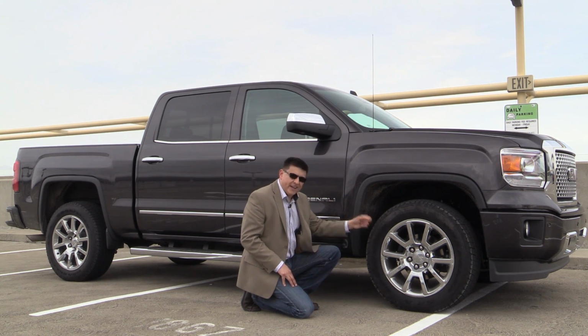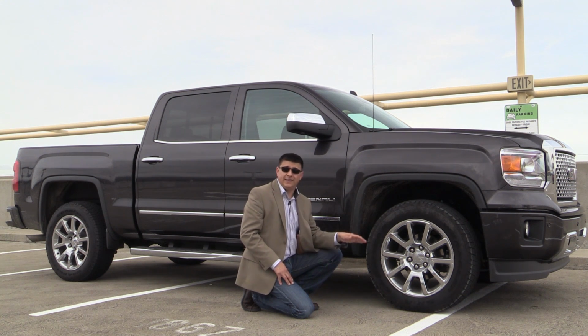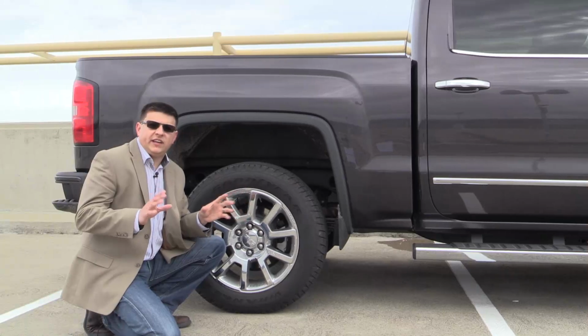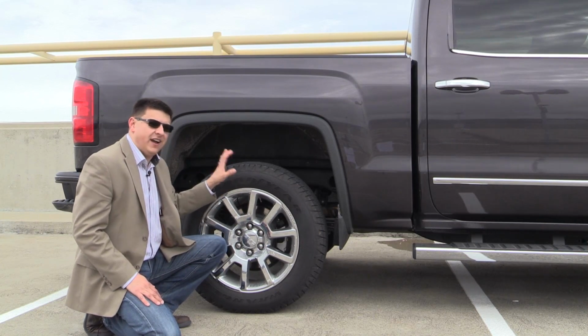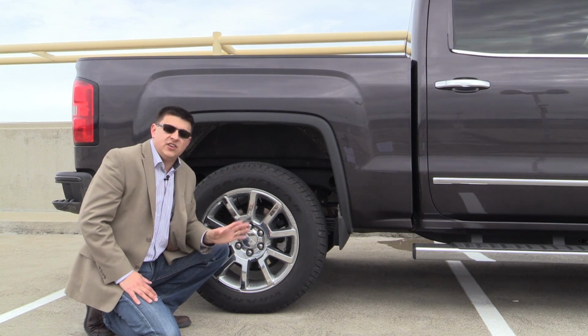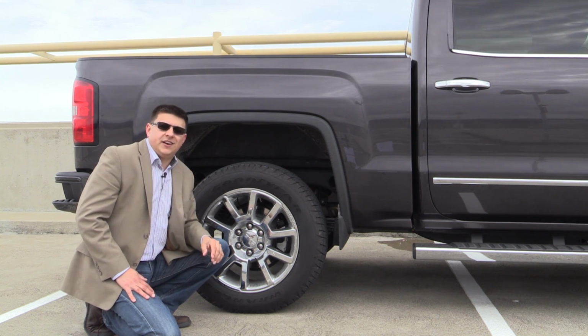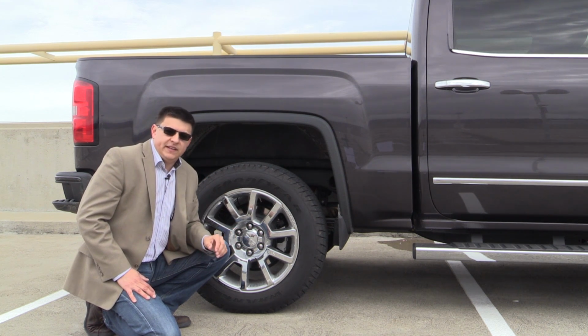Our particular model here has the standard 20-inch wheels. You can get up to 22-inch wheels in the Denali model, but these wheel options are quite expensive. They range from about $2,000 to almost $3,000 to change up from this to a 22-inch wheel. While we're talking about options on our tester, we also have the optional Z71 off-road package on our particular truck right here. We have these red shocks in the back. They're called Ranchero shocks. It does affect the ride just a little bit in the pickup truck.